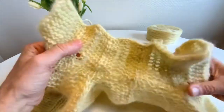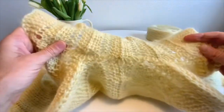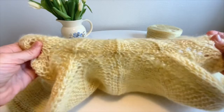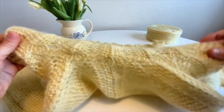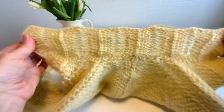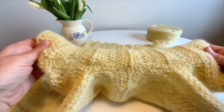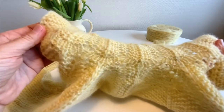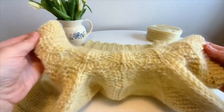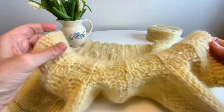And why I did it is because since I'm slipping and having the yarn in front, it's not as elastic as this. If you see here, and then I have here, it's a little bit less elastic. So I'm hoping that this will mean that it will last a little bit longer.